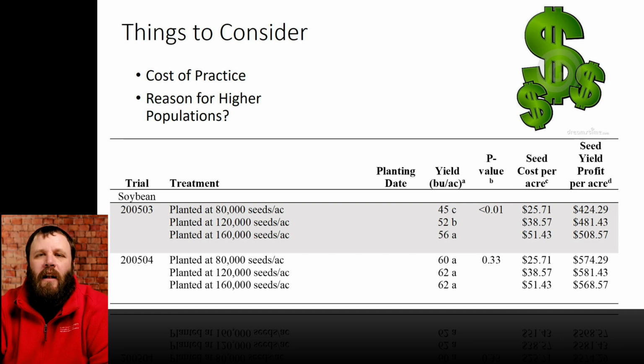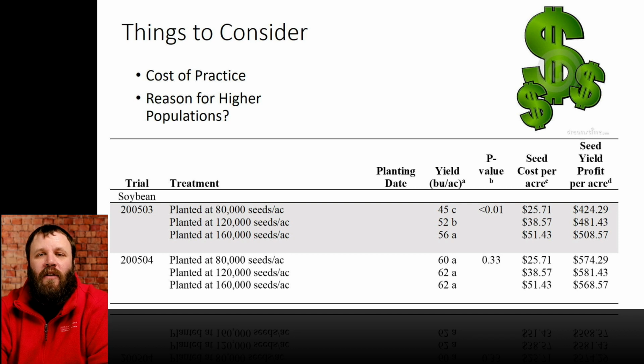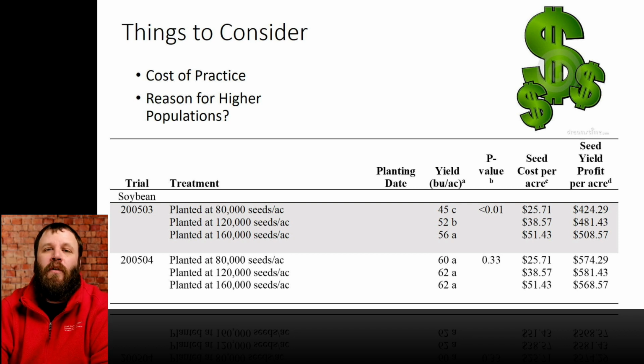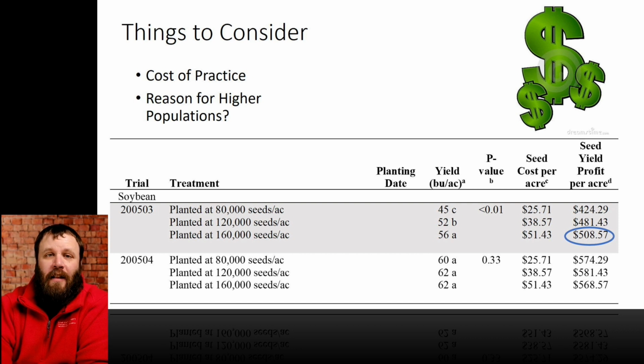So if we look at that, the first trial, the 503, you can see we had some significant yield differences in there. The p-value is there. The 160 out-yielded the 120, which in turn out-yielded the 80,000 seeds per acre, which is fairly typical with what a lot of farmers out in the field would say: the more seeds you plant, the more yield you get.